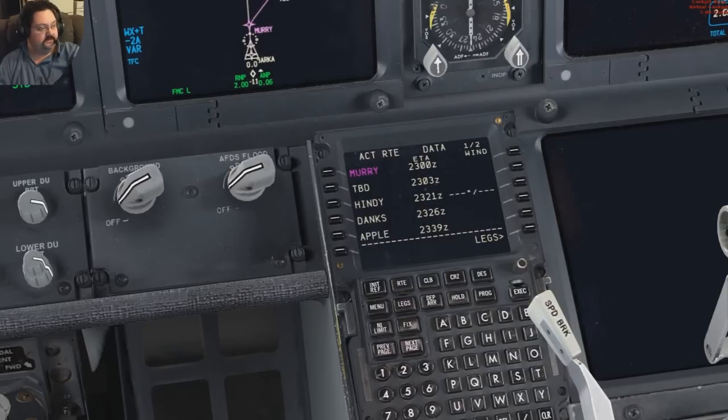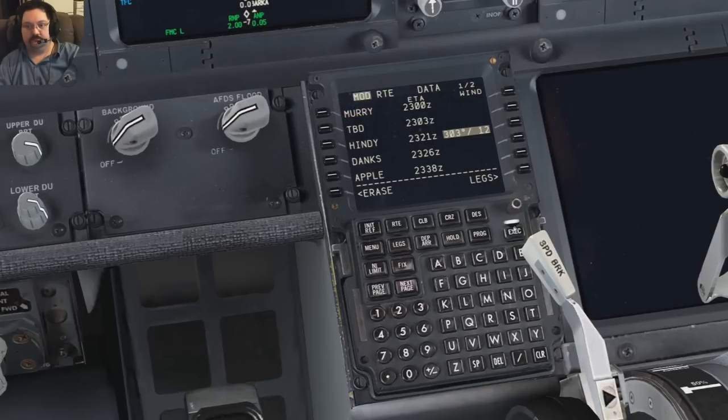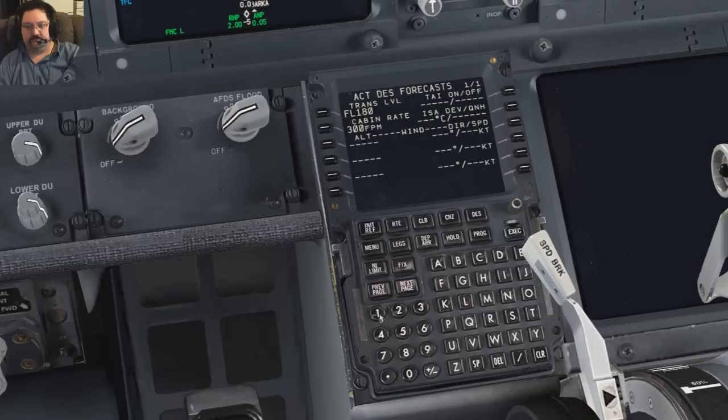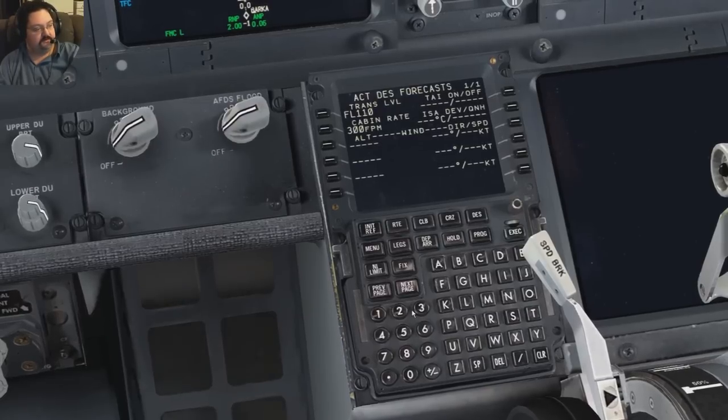Okay, flight level 370. Wind will be 303 at 12. Let's go to the descent forecast. Altitude, let's do 360, 290 and 220. So that's probably the biggest change, and then the rest of it's within 2 knots of that.